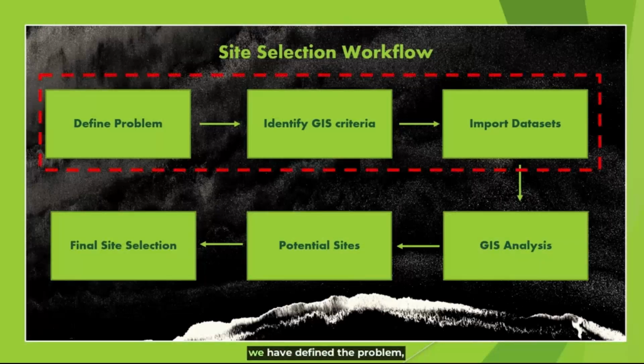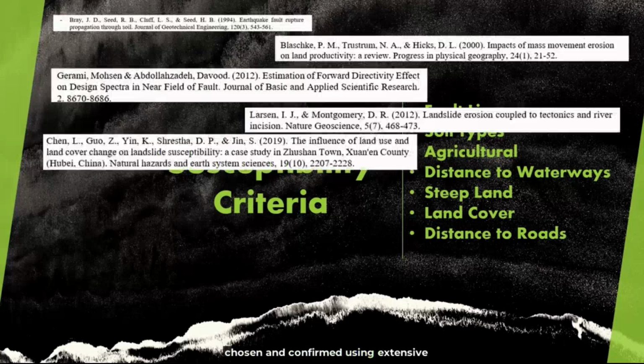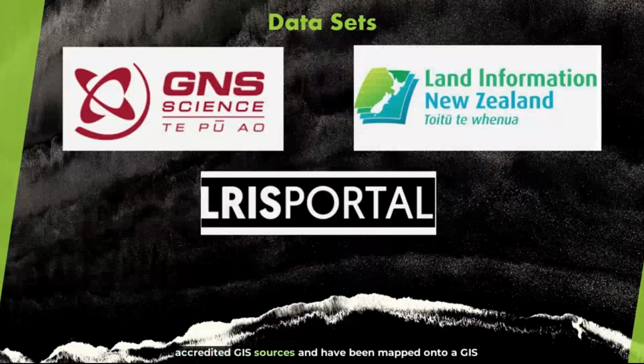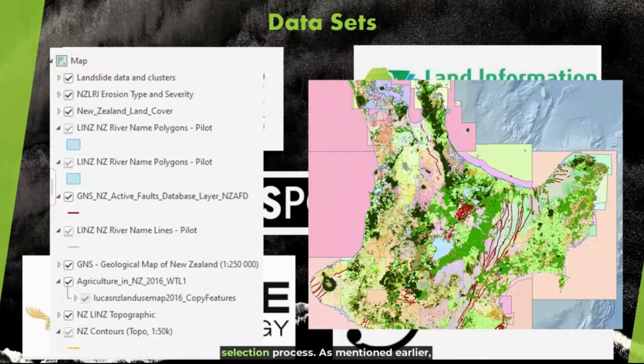In terms of an update, we have defined the problem, identified the criteria, and downloaded the datasets. The susceptibility criteria were chosen and confirmed using an extensive number of literature sources. The datasets have been downloaded from reliable and accredited GIS sources and have been mapped onto GIS software to facilitate the next stage of the site selection process.